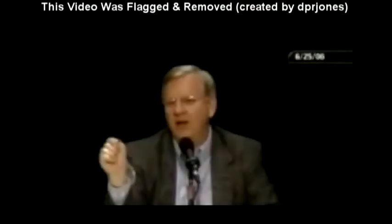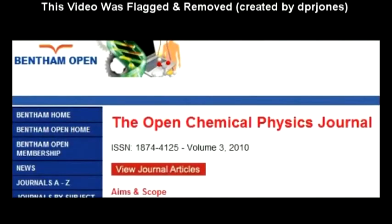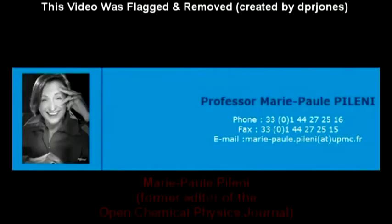Jones has also faced criticism for his analysis of Mayan archaeological evidence as supporting his belief that Jesus had in fact visited America. In any event, the authors then published the paper in an obscure journal with a dubious reputation for peer review. But it gets even better than that. The paper was published without the editor's knowledge.